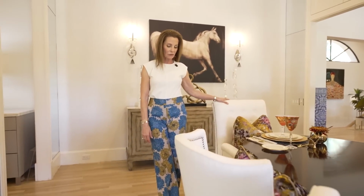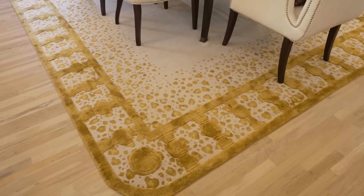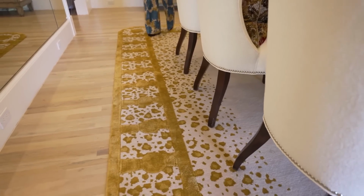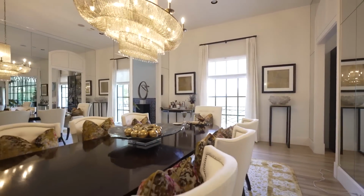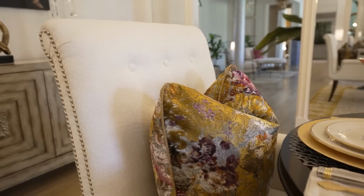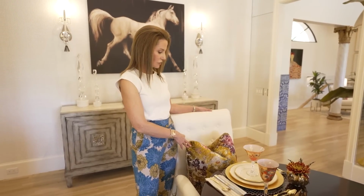I'm crazy about rugs. This is Martin Brudinsky from the Rudd Gallery, just a beautiful artist, gold with an animal print just kind of laced in the border with a cream center. I needed a little more color in here because you remember I'm the color girl. I added these beautiful pillows. Are they functional? Not always. I love to have a good pillow, but I love how the color pops off of the white chairs. This is a performance fabric, so I'm not afraid.